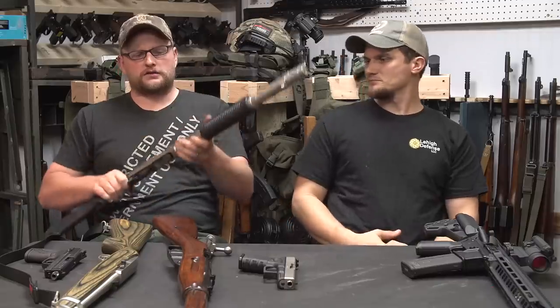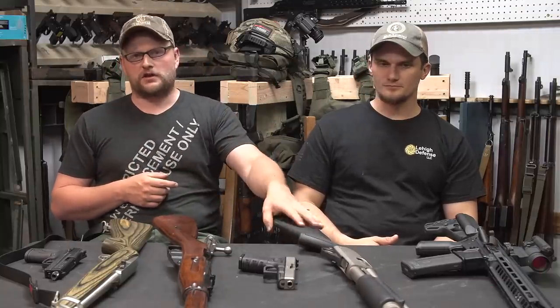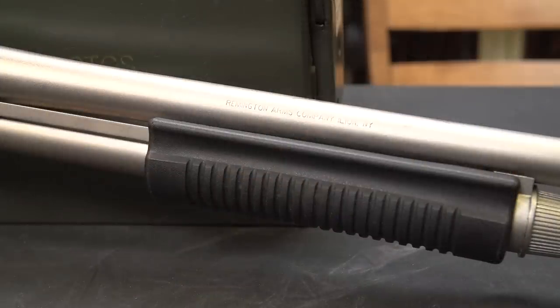Here in the South, we're in Georgia, and down here the humidity is just crazy all the time, especially during the summer. So an all-weather finish, like the nickel finish that's on this Marine Magnum, is a must, in my opinion.